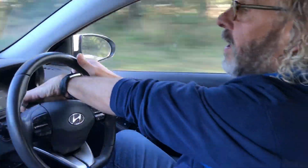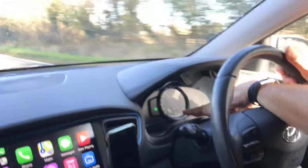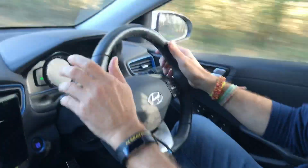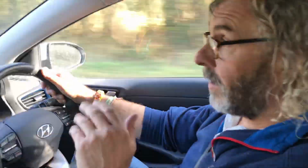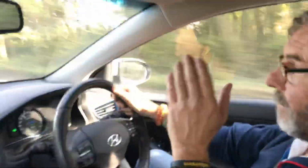And because you can see here, down here, it's got it green, it automatically steers. So it keeps you in the white line if you take your hands off the steering wheel, which is a bit strange when you start it, but really, really good, you know, because sometimes it helps you just keep in the right place.